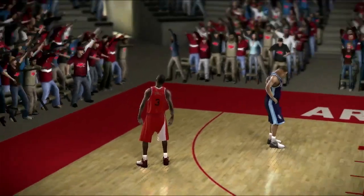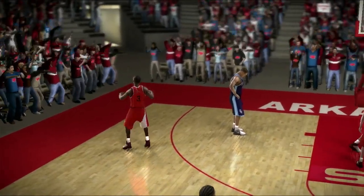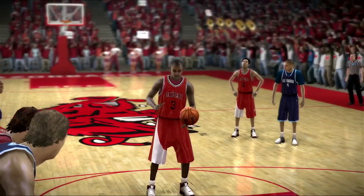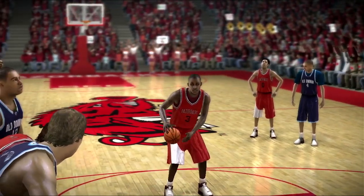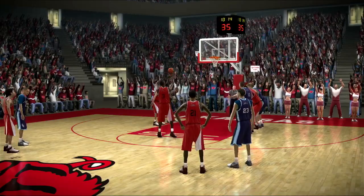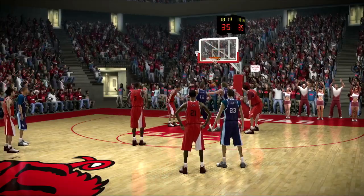Check it out, Mr. Vitale. This young man is fired up. Look, he wants the crowd to show some love. He's saying, show me some love. I'm working my tail off here. Number three is going to the line. Makes the shot.